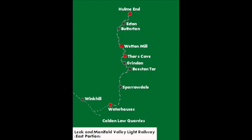The Manifold Way, opened in 1901, is a footpath and cycleway in Staffordshire, England. 8 miles (13 kilometres) in length, the trail runs from Hulme End in the north through Ecton, Butterton, Wetton Mill, Thor's Cave, Grindon, Beeston Tor, Sparrowdale to Waterhouses in the south, mostly through the Manifold Valley and the valley of its only tributary, the River Hamps.